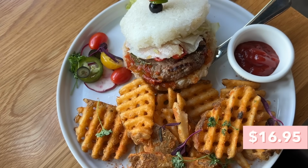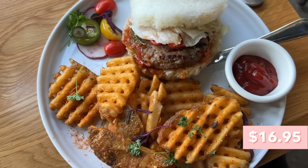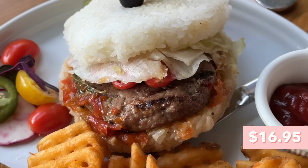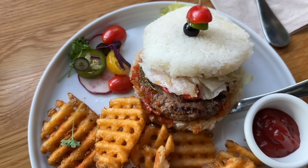And then last but not least, we also got their basil sticky rice burger, which I thought was so interesting because it comes with these sticky rice buns. That's so interesting. The sticky rice surprisingly works really well as a bun. I do really like the chewy texture, and then the burger is nice and meaty. I do think that the flavor could be stronger, but this is super, super unique. Like, I've never had a burger quite like this before.